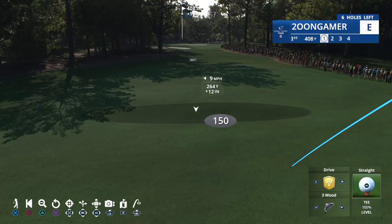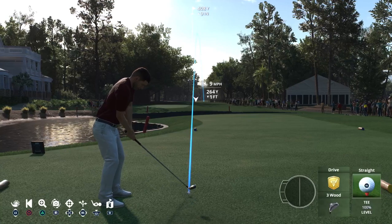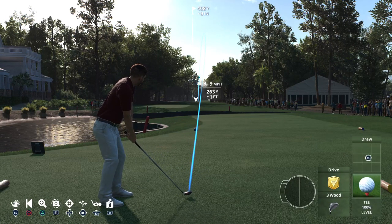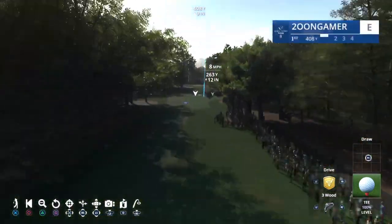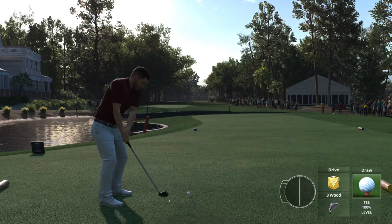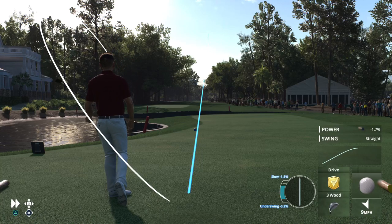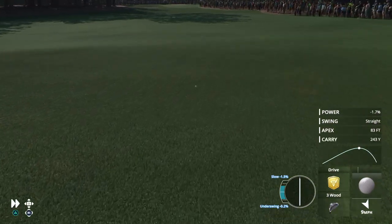Right out to the action here as we head to the tee. I think I'll take a wood here. First. And a bit of draw just to counteract the wind, but also give us a bit more accuracy. Slow and underswing. And hit the tree. That's going to take some yards off.